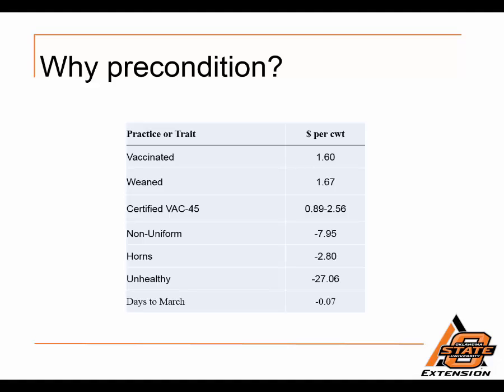You only need a few horned cattle in a lot to get those discounts in that lot. Typically, as few as 20% of the calves in the lot will pull that value down. Particularly damaging to sale price are unhealthy cattle. These are calves with cloudy eyes, lame, runny nose, a bad tail, and this can be really, really costly at the sale barn. While on average we're back 27 bucks a hundredweight for even one or two unhealthy calves in the lot, we've seen much, much worse.